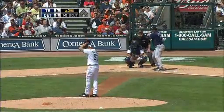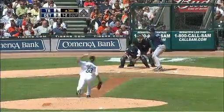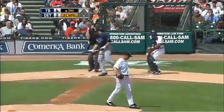1 ball, 2 strikes on Pat Burrell, who doubled in 2 back in the first, and he waves and misses. Not this time. Washburn strikes him out, 1 away.